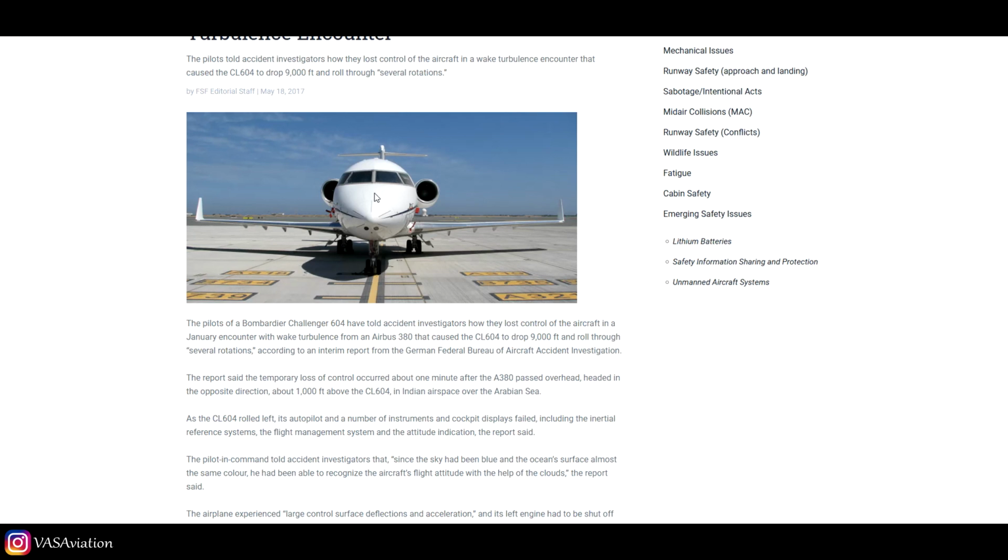So this aircraft, the Challenger, was flying west, I think it was east to west, at whatever flight level, and they crossed beneath that Airbus A380, 1,000 feet below. We have it here. The report said the temporary loss of control occurred about 1 minute after the A380 passed overhead, headed in the opposite direction, about 1,000 feet above the Challenger in Indian airspace over the Arabian Sea. So the Challenger was 1,000 feet below the Airbus A380.